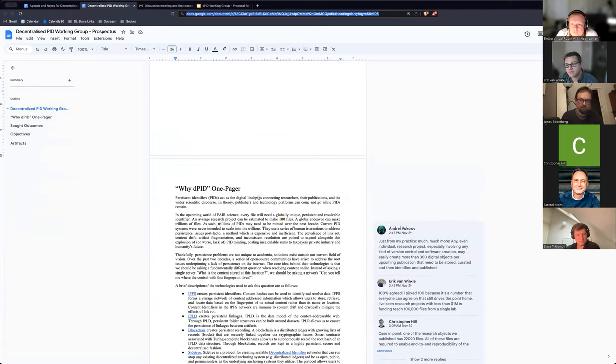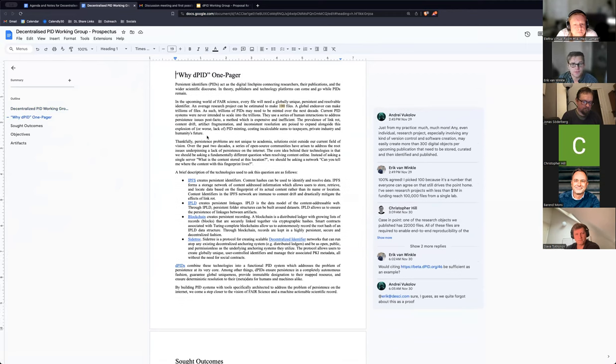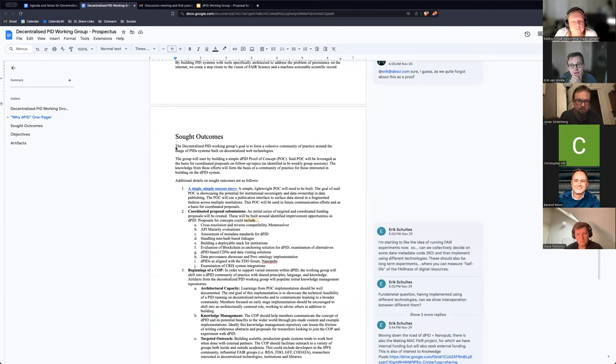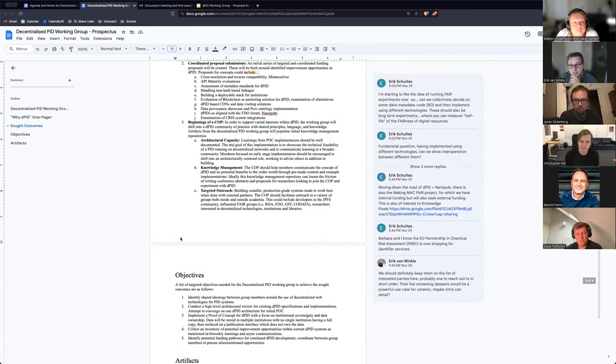I put this together, I guess, two weeks ago. It's a relatively simple document, which starts out with a one-pager on why dPID matters. The gist is we need scalable, persistent identifier infrastructure to be able to create a truly machine-actionable scientific record. Then it outlines sought outcomes, one potential avenue for the group to go through, and finally, objectives and artifacts. Based on the sought outcomes, what objectives should the group strive for and what artifacts are going to be needed to make that.